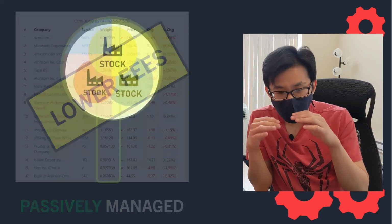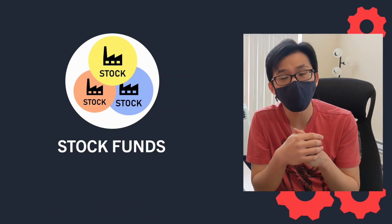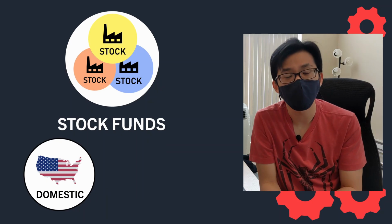Okay, now going deeper into stock funds, there are several types of stock funds. First one is domestic stocks. Domestic means within the USA, okay? And within the USA, we can categorize the stocks by their market capitalization, okay?